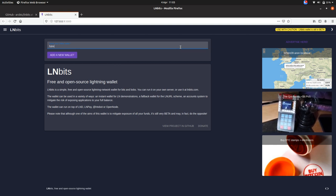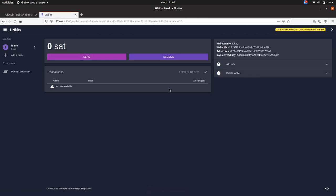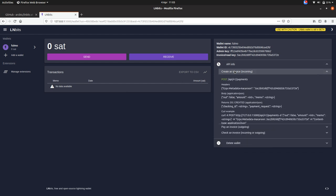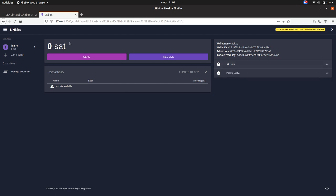So what should we call this? Let's call it Fulmo. So we're going to make a new wallet. Cool, so we made a new wallet. Look how easy that is. And then we've got all that API information here. Look at that, lovely. And there's even curl examples and whatever else.